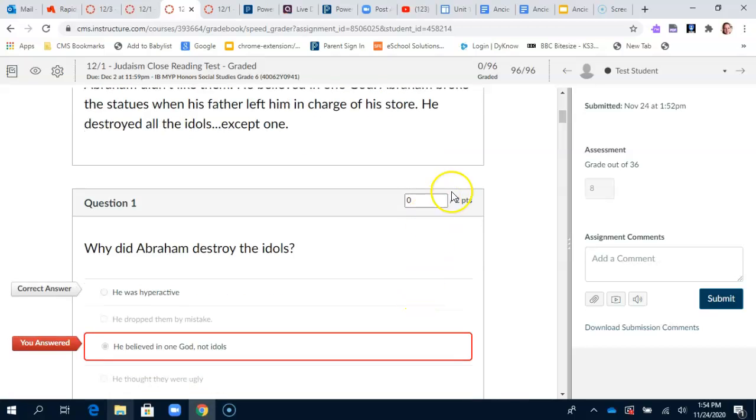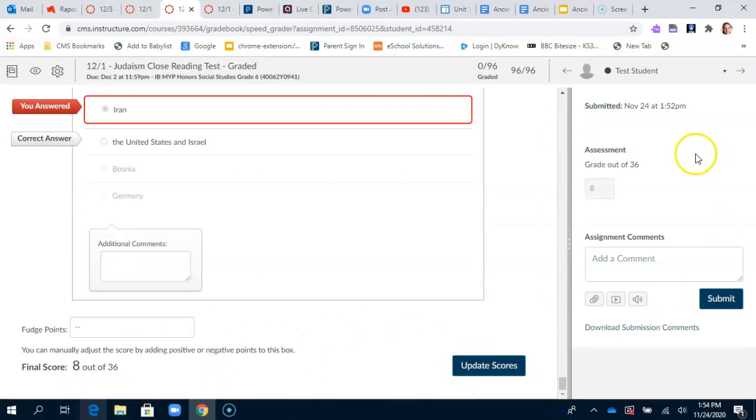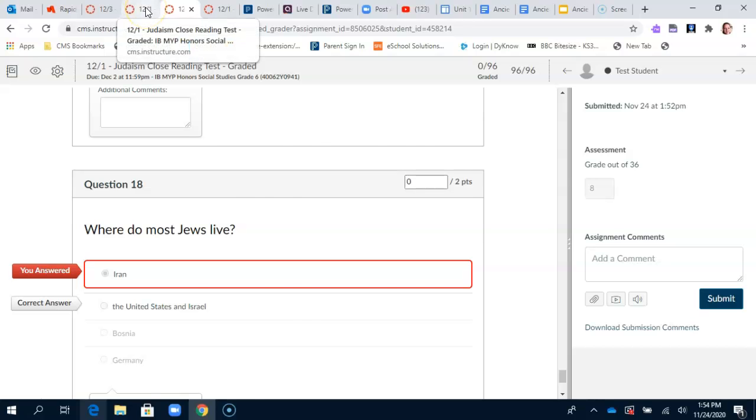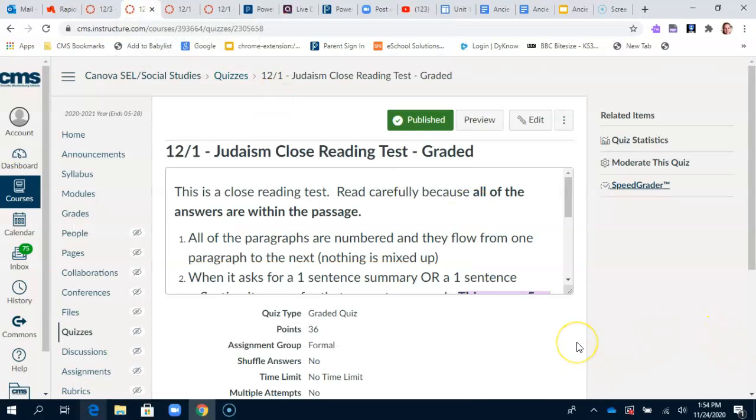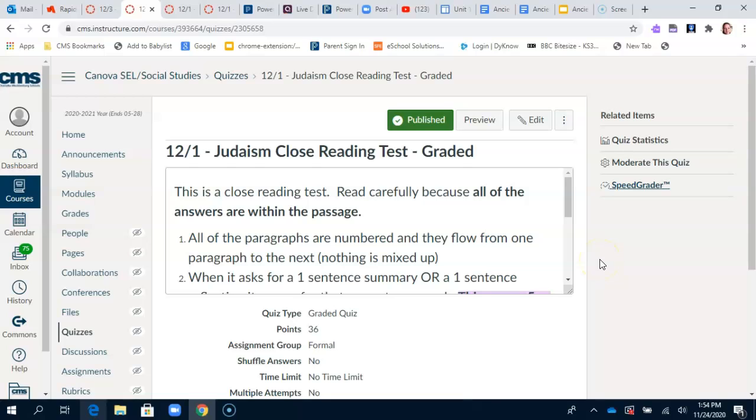So you'll scroll through the test, you'll read their sentence summary reflections, you'll adjust the scores for each of them, you'll come to the bottom and hit update score, and that will automatically update the score for you. Again, this is only 36 points, and this is a 10 paragraph short article. So it shouldn't take them that long. However, I did set it so that it was due on Thursday, December 4th. So they at least have some extra time if you feel that they need it.